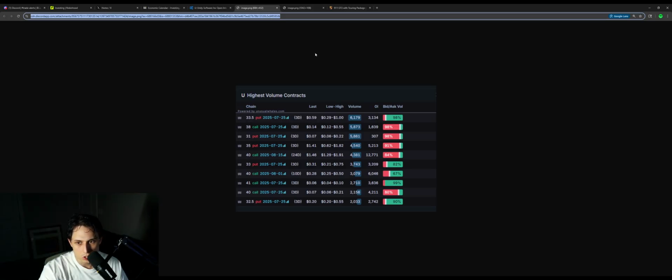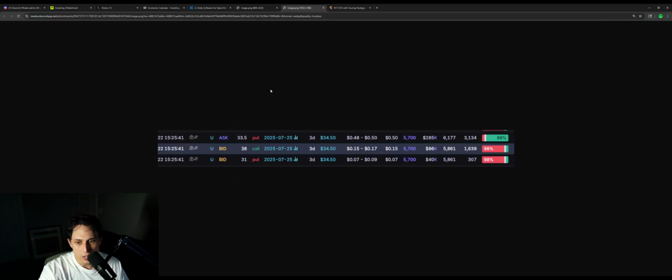This shows the highest volume contracts on Unity. There was a lot of put buyers that you can see here. You can see that the bid-ask volume is 98% green, which means that the majority of this position was actually bought to open. So that's a bearish bet. But after further review on that 33.5, this was actually a somewhat neutral position.